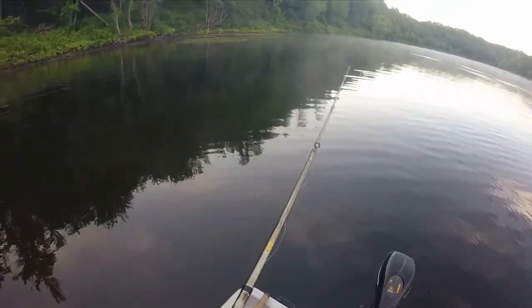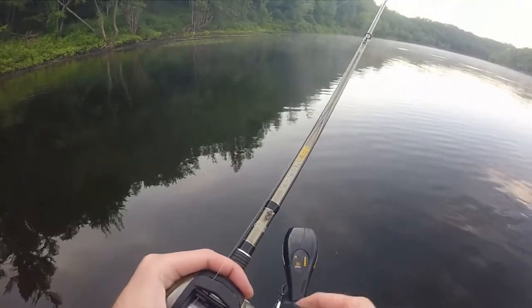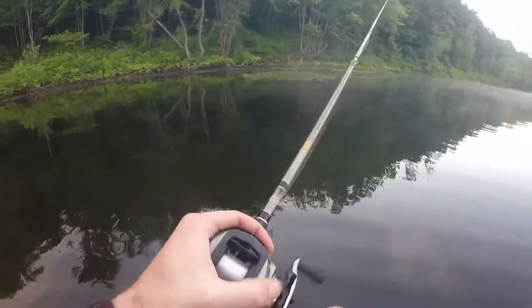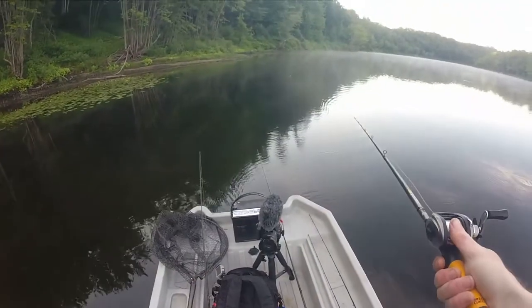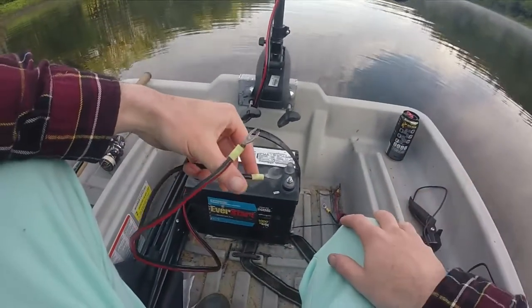This combo feels so heavy compared to my other one. There's a little isolated patch of lily pads right in front of me. I think I'm just gonna whip out the Whopper Plopper real quick. My jerkbait was picking up grass every cast anyway. Already moving on to my backup battery, so this day might be short-lived.